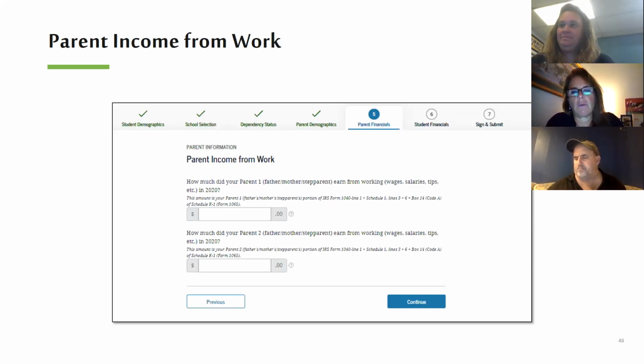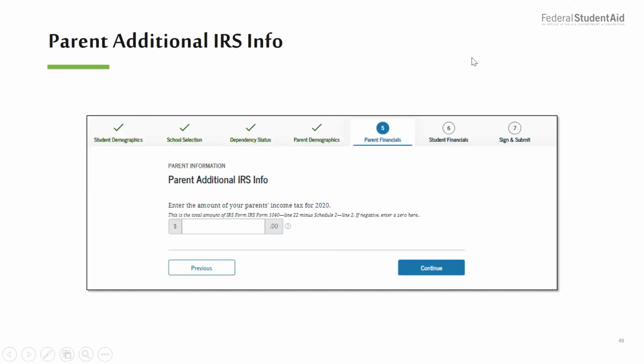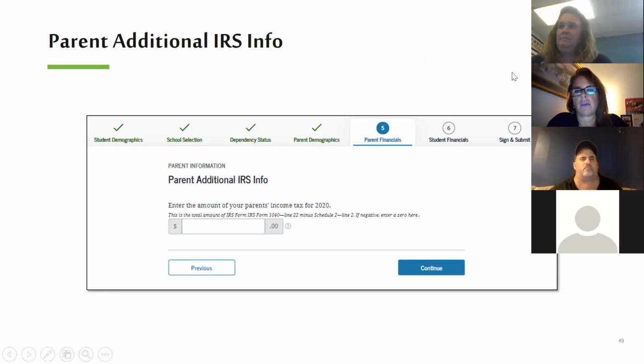So now it wants to know the parent income from work. Where you're going to find that information, it says to you on the 1040 form line 1, but you can also find it on your W-2 form. Okay, we go to the next. Then it wants additional IRS info, so the amount of your parents' income tax, and it's going to tell you what lines to look at, so you know how to answer that question.